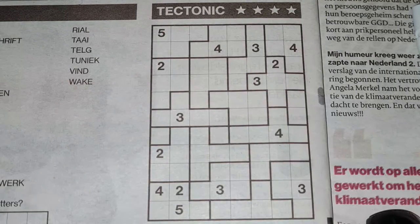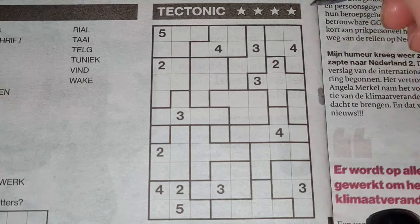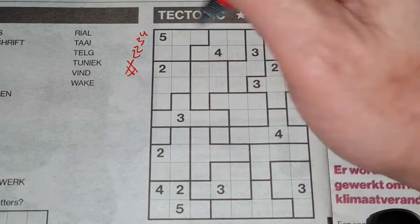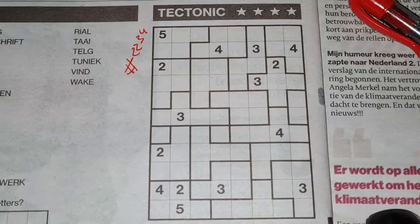The last Sudoku I will solve is a Tectonic, a.k.a. Suguru in Japanese, and this one will be a 4-star Sudoku. I see the numbers 2, 2, 3, 4. All right, so let's get started.